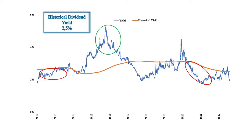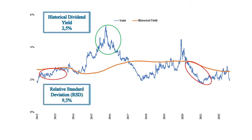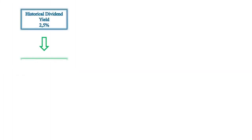I can measure how much the curve deviates from this ideal straight line by calculating the relative standard deviation, which for Caterpillar is 9.3%. The starting point for my weighting model is the just calculated historical dividend yield of 2.5%. To the historical yield, I add a margin of safety of 25%. Although this value will be adjusted upwards or downwards depending on how well the company scores at my weighting model, where I always use the same 7 metrics.